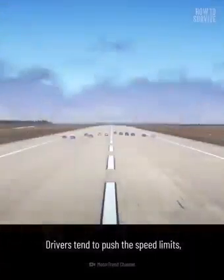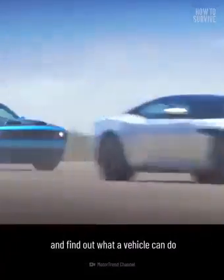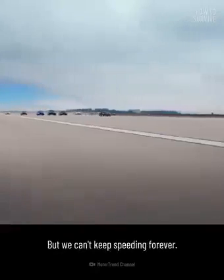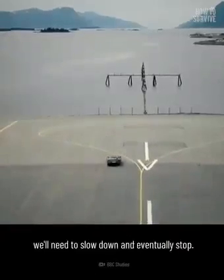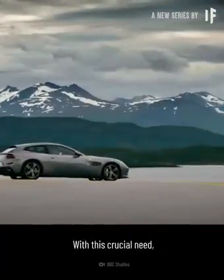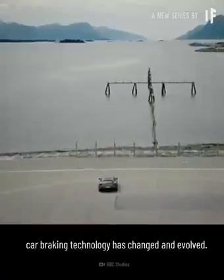Drivers tend to push the speed limits and find out what a vehicle can do while operating at those speeds. But we can't keep speeding forever. At some point, we'll need to slow down and eventually stop. With this crucial need, car braking technology has changed and evolved.